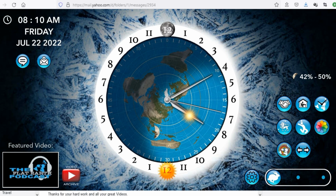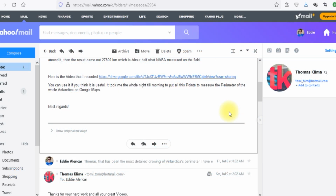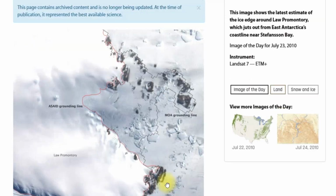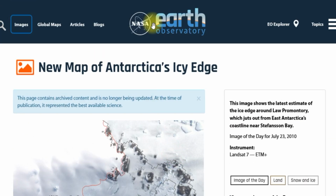Let's talk about flat earth and other topics. Big shout out to Thomas Kilma for sending me this article here. Let's take a look real quick. This article is from NASA Earth Observatory. They got a couple of articles on this website, and I'm gonna cover two today.